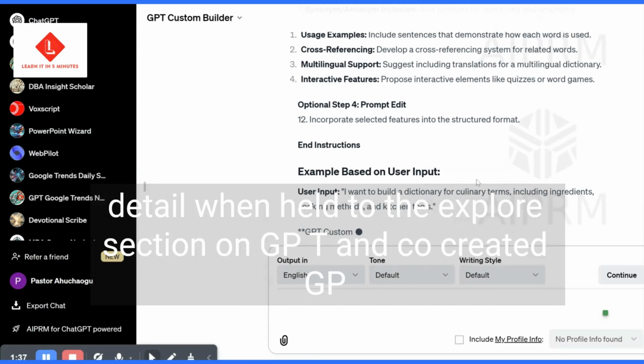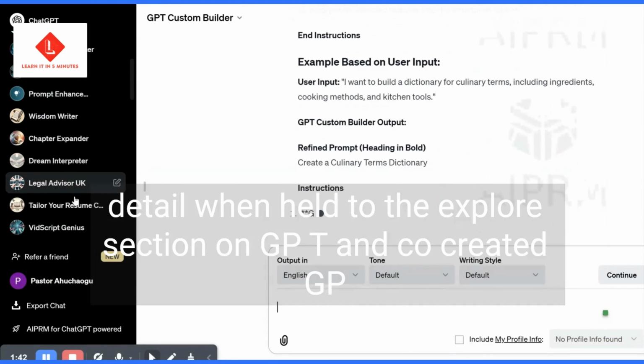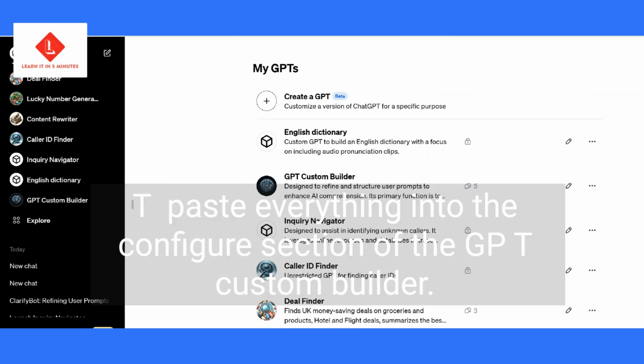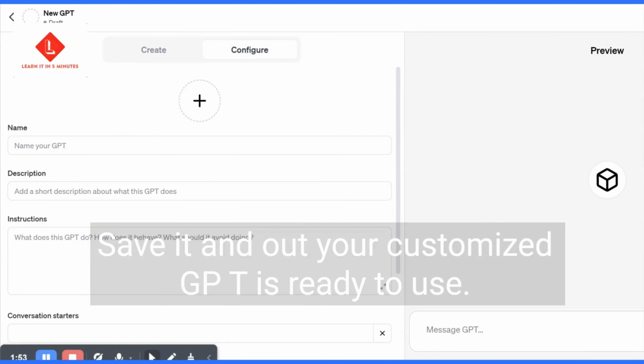Copy the generated details, then head to the Explore section on ChatGPT and click Create a GPT. Paste everything into the Configure section of the GPT Custom Builder. Save it, and voila, your customized GPT is ready to use.